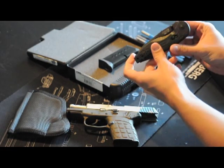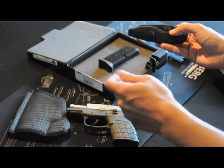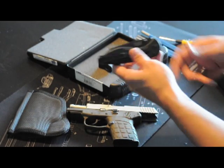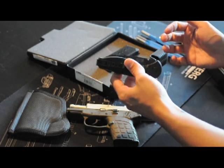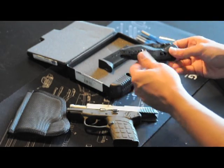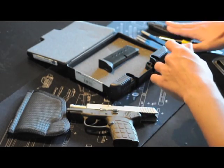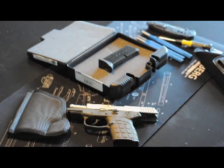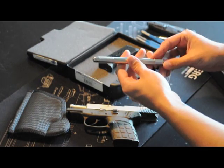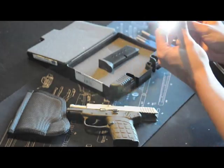This is just a good backup if you had a failure to feed, eject, or fire. A knife is just a good thing to have, whether you're looking to use it for defense or just utility every day. Definitely carry something like that. I recommend that. Also, lately I've been carrying this, this is just a dinky Energizer LED pen light.